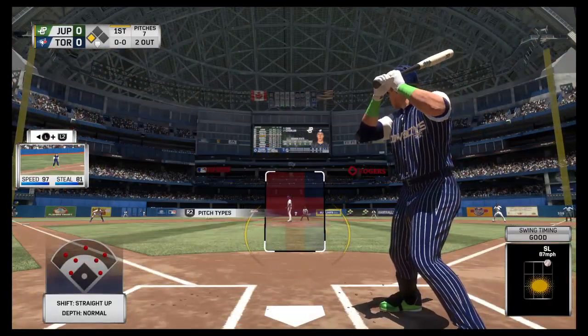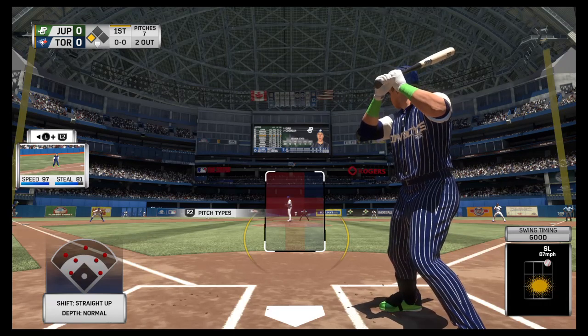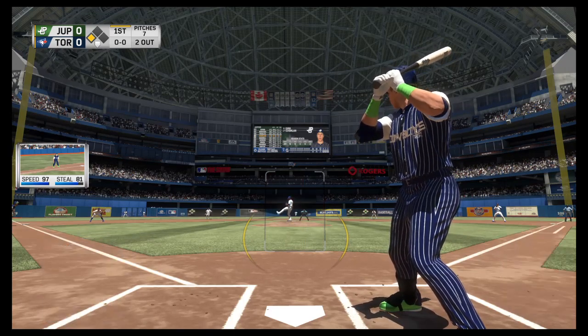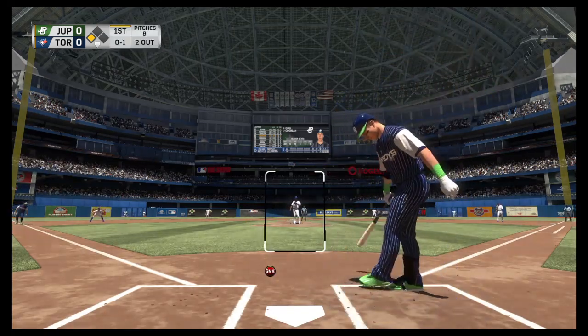Batting fourth, coming to the plate now, Chris Coughlin. And he could give his guys an early lead if he can come through here. First delivery to him on the way. A swing and a miss at a ball down.